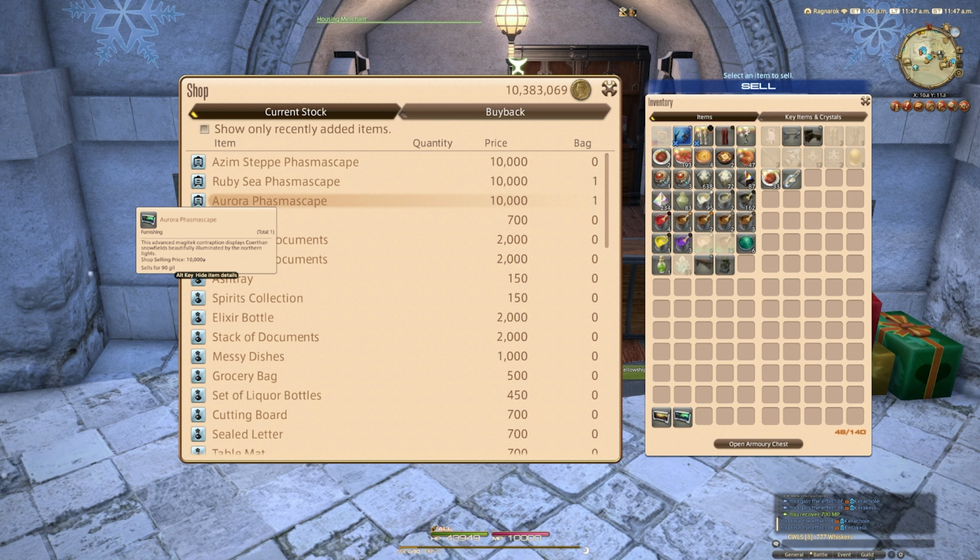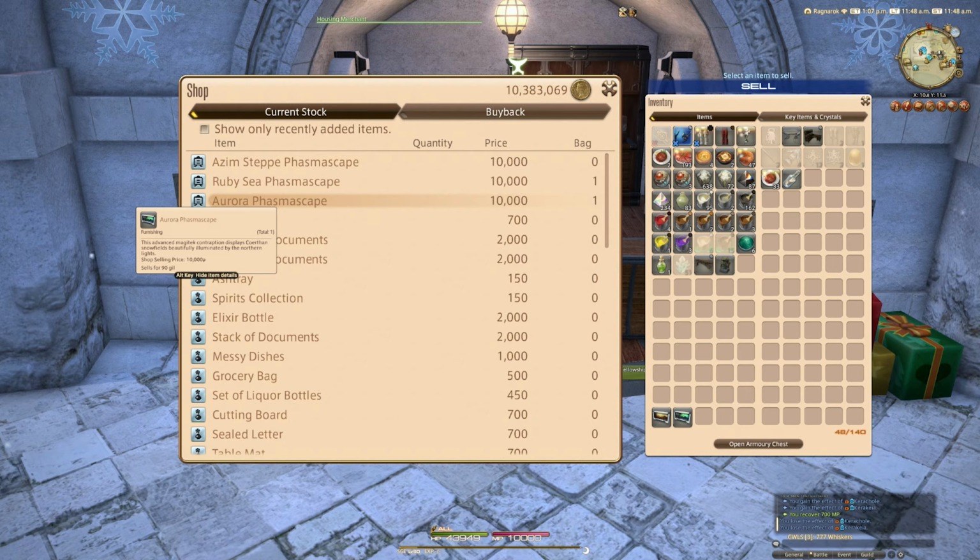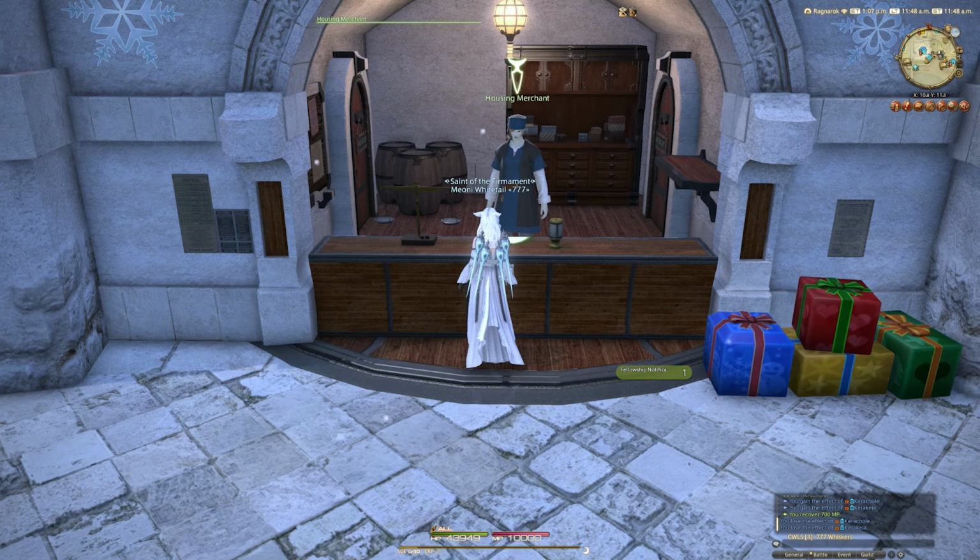Now, I feel silly because I actually initially purchased mine from the market board. Don't do what I did. So it says, this advanced Magitech contraption displays a dazzling sunset over the water betwixt Othard and Hingashi. That's for the Ruby C one. And the other one says, this advanced Magitech contraption displays Quirthan snowfields beautifully illuminated by the northern lights. So let's go and have a look at these then.